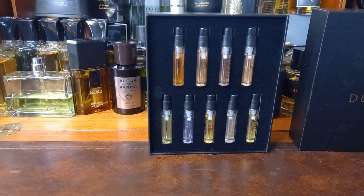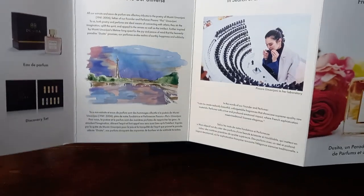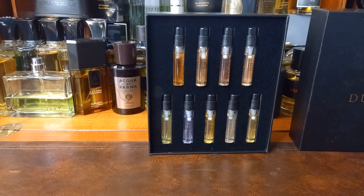We'll take the top four first, shall we? There's a bootlet here. Welcome to our universe, the collection. In search of excellence, Dusita, a paradise of happiness, fragrances, and excellence. Our perfume collection. Right. Screw it. We'll pick the top four, and then we'll pick the next four, and then we'll go through the rest. You know what I'm doing.